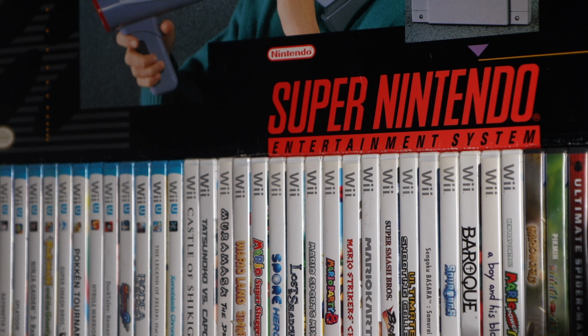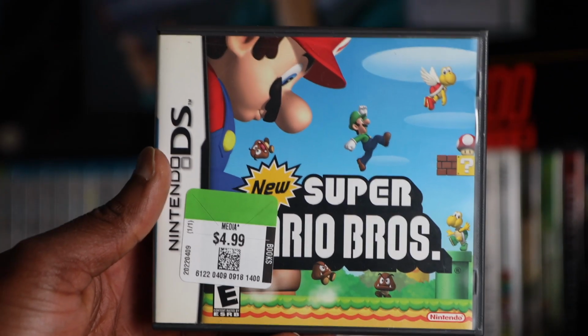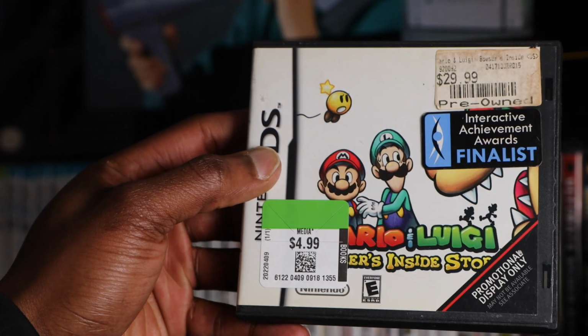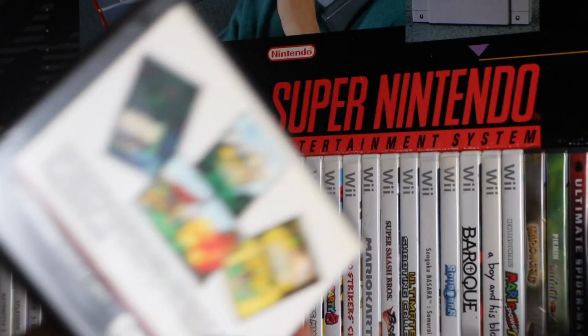But still was able to get my hands on a few things, one of which was a Super Mario Bros for the DS. So got this there at the thrift store, and I haven't even cleaned these up yet. They've still got the stickers on them. Then this looked like a promotional display version of Mario and Luigi: Bowser's Inside Story, but all of these are complete in box. So this was there as well.